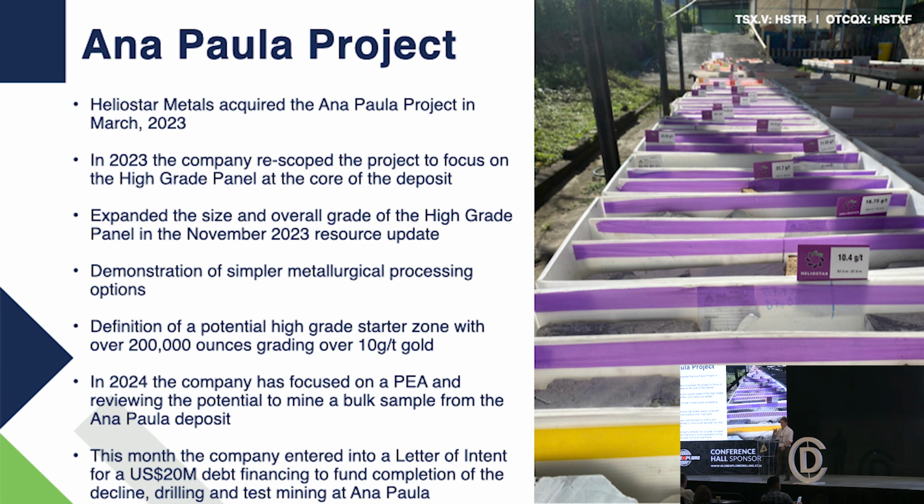And so last year our whole focus was on rescoping this project with this view in mind. So we significantly expanded the size of the resource and changed it to an underground focused resource. We demonstrated that there was a lot simpler metallurgy in the core part of the deposit, which is probably the most value additive thing we did. The drill holes always get the headline, but that metallurgy is a step change for processing the high grade panel. We showed that there's over 200,000 ounces at better than 10 grams, which is well located to be the start of the mine life and should drive a very, very quick payback for the deposit.